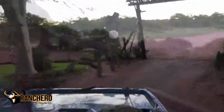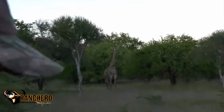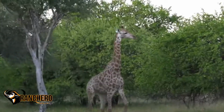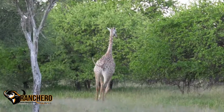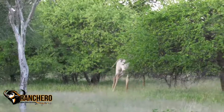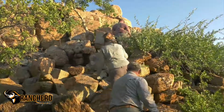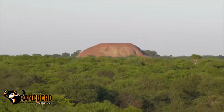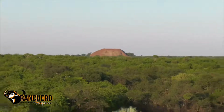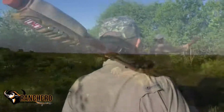Leaving camp early morning on the quest to find a nice mature Blesbuck ram, we had our work cut out for us. After a long stalk, we decided to take a rest under a baobab tree. We got going again about 20 minutes later.